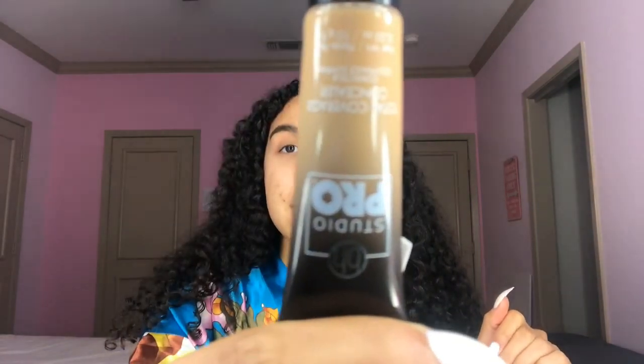I'm gonna go right into eyeshadow. So first I'm just going to put some concealer on my lid, and this is the BH Cosmetics Pro Concealer. I'm just gonna put a little bit on my finger, put it on my eye, and then blend that into my eye.